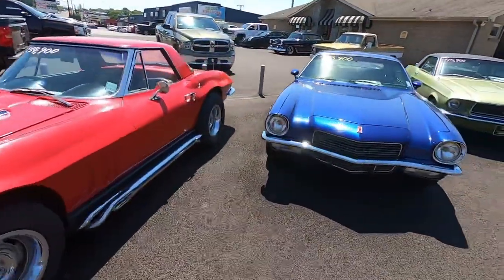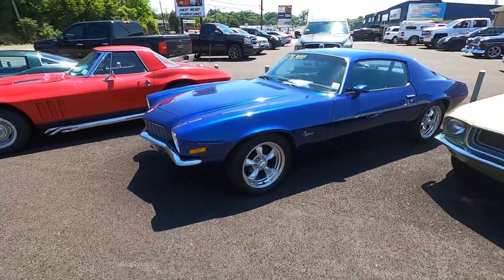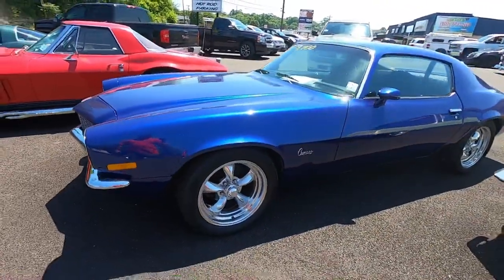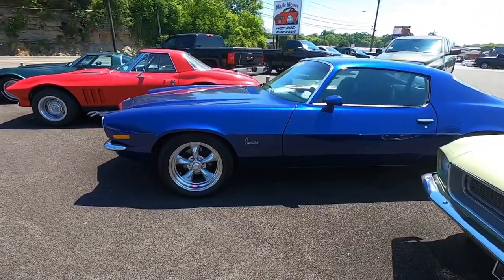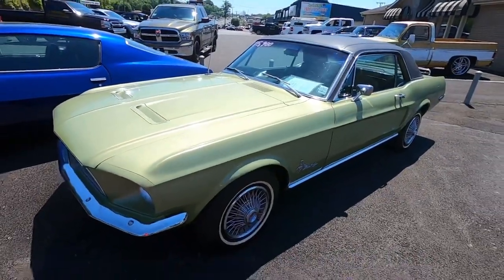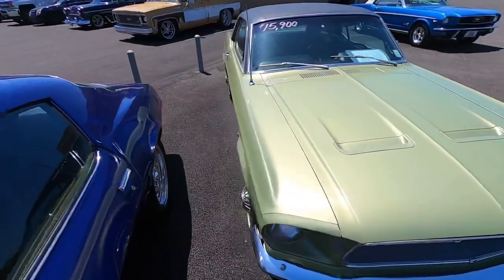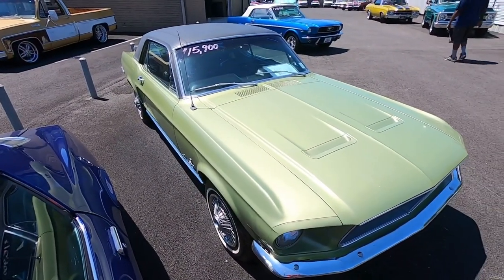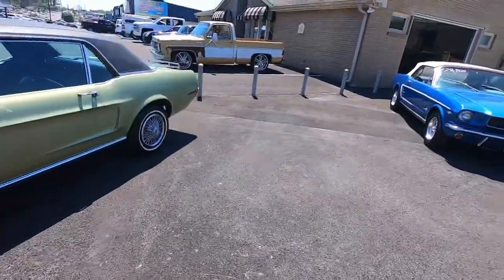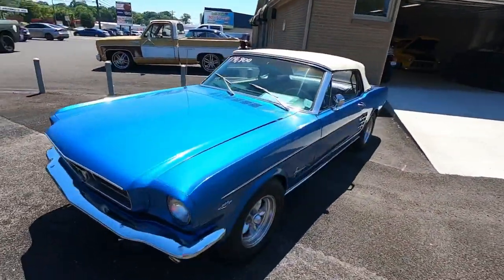Right next to that, this is an inline six cylinder car, but it's very clean inside now. With AC, 1971 Camaro 23.9. Also has the disc brake upgrades and a custom set of wheels. Right next to that, another 68 Mustang. This one's 15.9. Coming on back this direction. Got another 66 Mustang convertible. This one's 24.9.